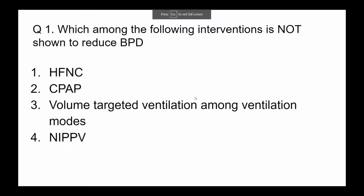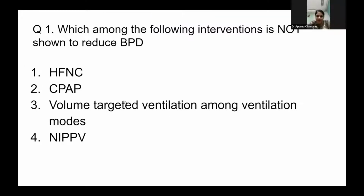Fine. Is it visible? Yes, it is visible. I think all the participants can keep answering over the chat box.